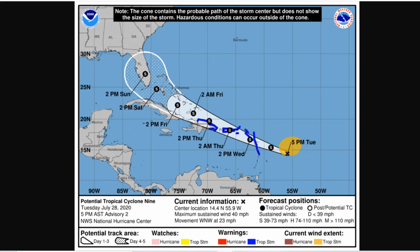Now, if we go to the official NOAA track, you can see it's not officially a tropical storm yet. It's Potential Tropical Cyclone 9. This is the 5 p.m. advisory. It does have a pretty good wind field, but it doesn't have enough tropical characteristics to be considered officially a tropical storm. It is expected to strengthen into a tropical storm in the next few hours or so, and then make this gradual northwesterly track.